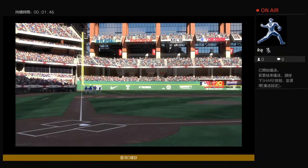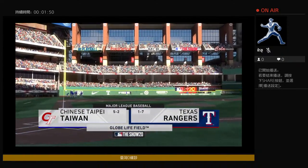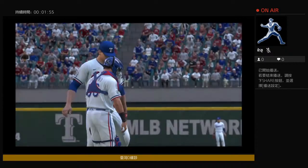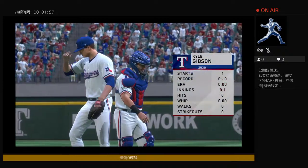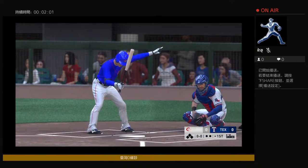We are under the lights as the show gets you ready for another edition of Major League Baseball. Coming up, we've got a good matchup in store. Kyle Gibson, the right-hander out of Indiana, will be doing the pitching in this one. What's your take on him, Dan?